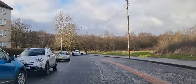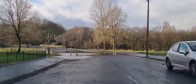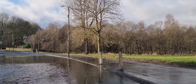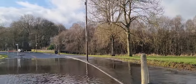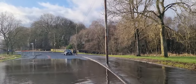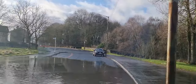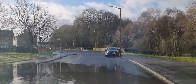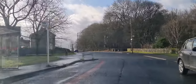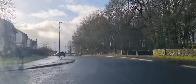Hear these windows, a wee wash. Oh! Puddle! There's a motor coming towards me a little. Just shows you the amount of rain that Scotland gets, and the big puddles like that.